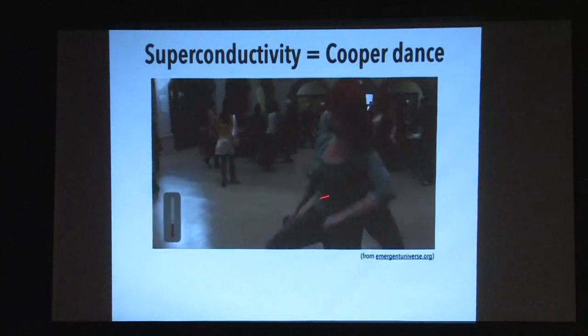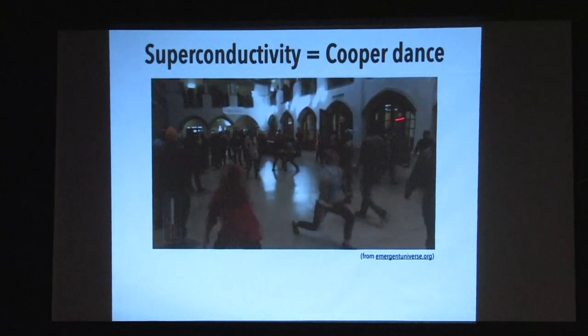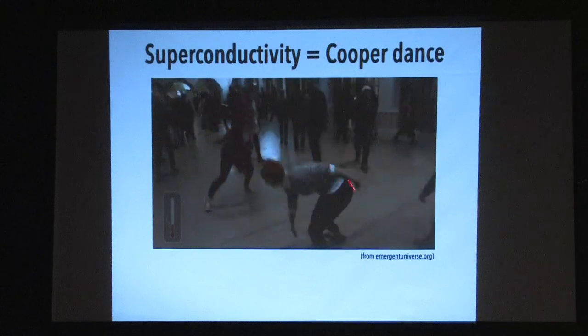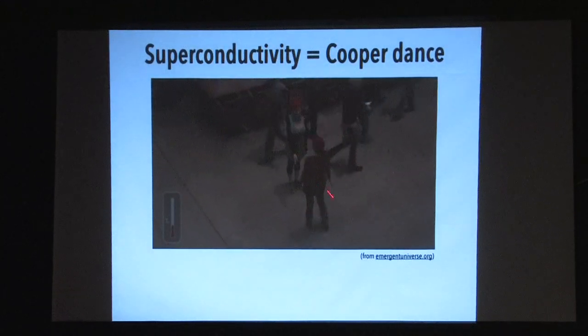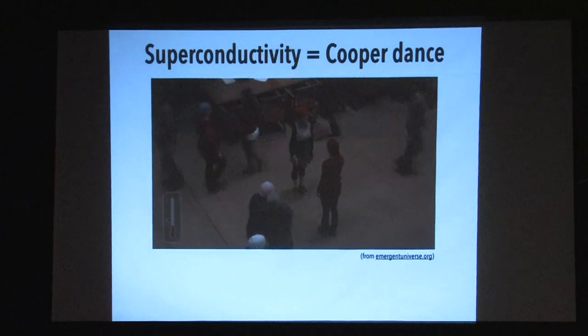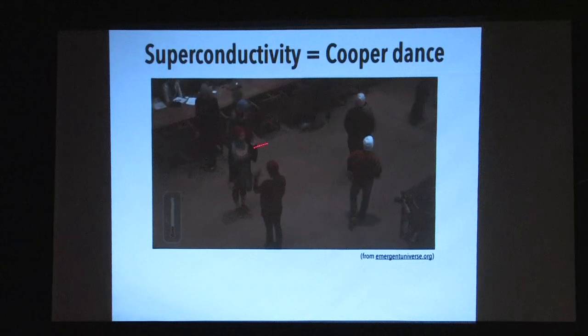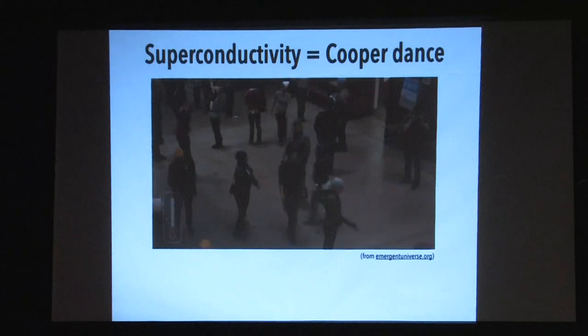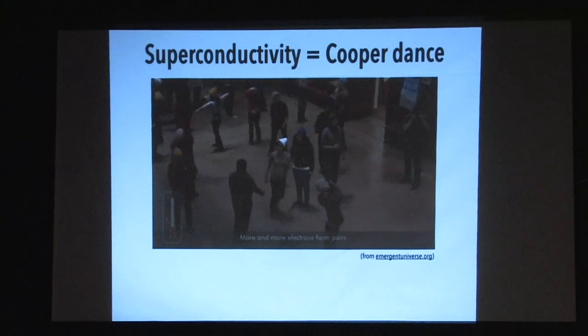Electrons, just as these dancers here, start to form pairs, what we call Cooper pairs. And as we cool it down, more and more of these pairs form. They don't have to be close together. In fact, in the real materials, they're quite far apart. But as we cool it down further, we get more and more of these pairs. And this is what's going on in a superconductor.